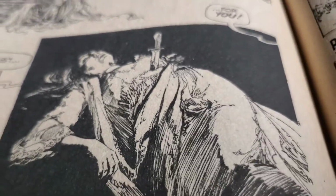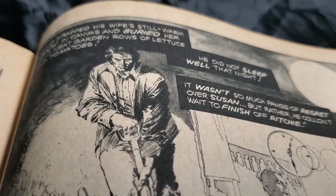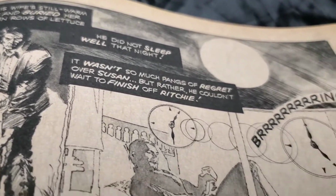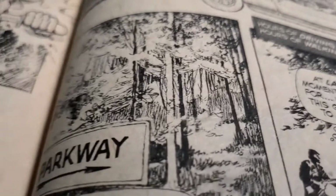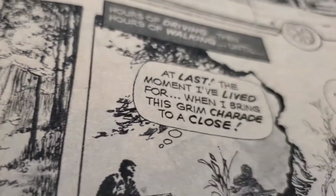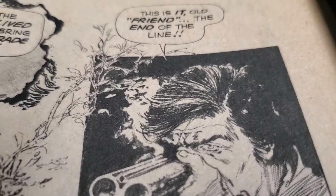I'm panning these panels, and it's more for you guys and for the content of this video, but I am definitely going to go back and thoroughly read some of these stories because they look so good.